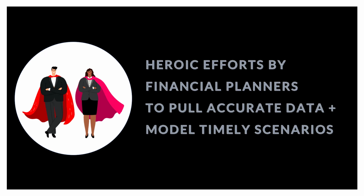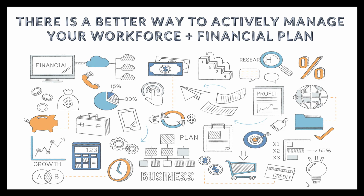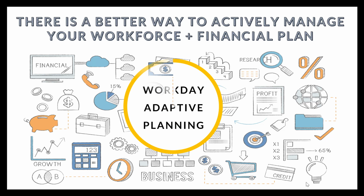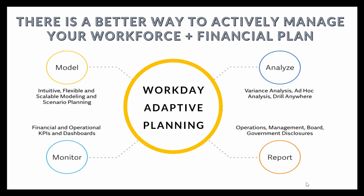Financial planning and analysis has always been a business-critical function, but it's typically not a timely or efficient process. And those cumbersome data processes focus on analyzing what happened versus spending time working with the business to model what's likely to happen next. But there is a better way to actively manage your workforce and financial plan. Today's Empower with Information session will demonstrate how Workday Adaptive Planning gives your FP&A team the agility they need to be strategic by providing the flexibility to model scenarios, then collaborate with business leaders to analyze their options, to ultimately adjust and monitor the plan on an ongoing basis.